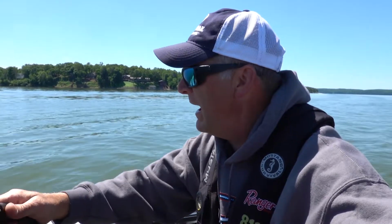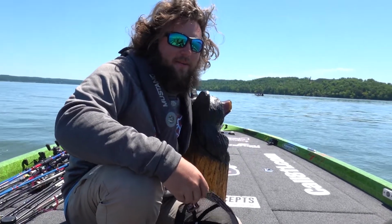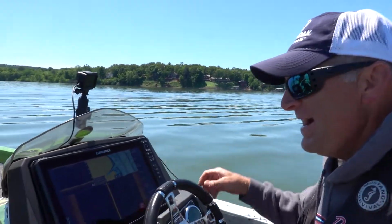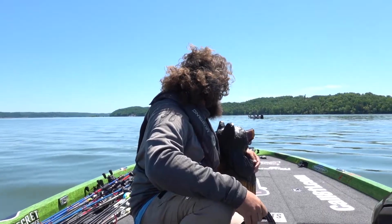Okay, so most of the time you idle around and you check your spots with your graph and you look, well, we're going to use a Tennessee River tactic here. I got my buddy out here helping us look. We got Andy over here in the boat and he's on the spot, so we ain't even got to scan this or look for nothing. We're just going to pull up and try to catch the guy's fish.